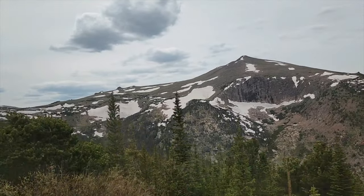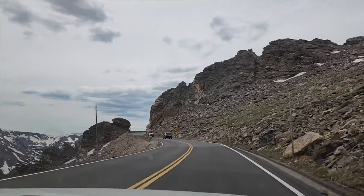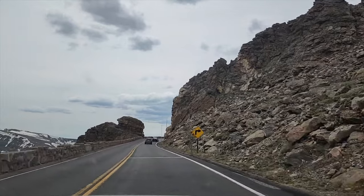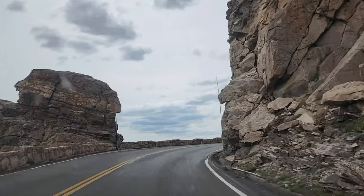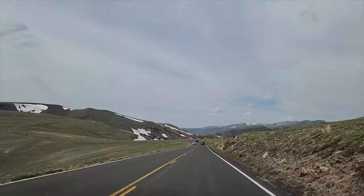We found that we were driving past a lot of things that we would normally stop at. Just past this point, this is called Rock Cut, and there's typically a bighorn sheep just off to the left here. And there was. Oh, there was one, but we went right on past and kept going up Trail Ridge Road.